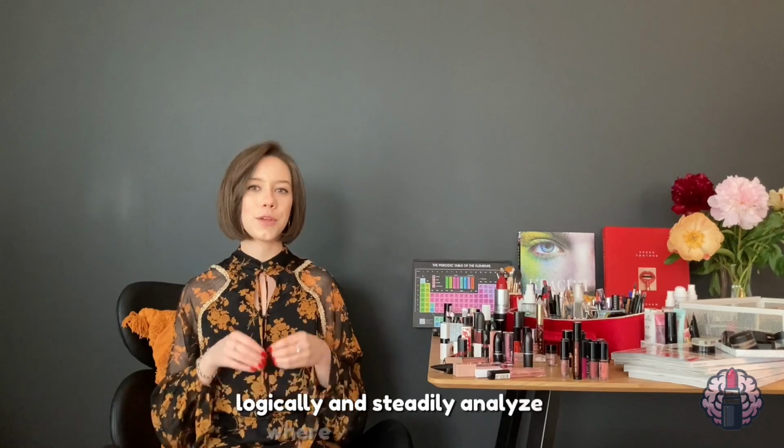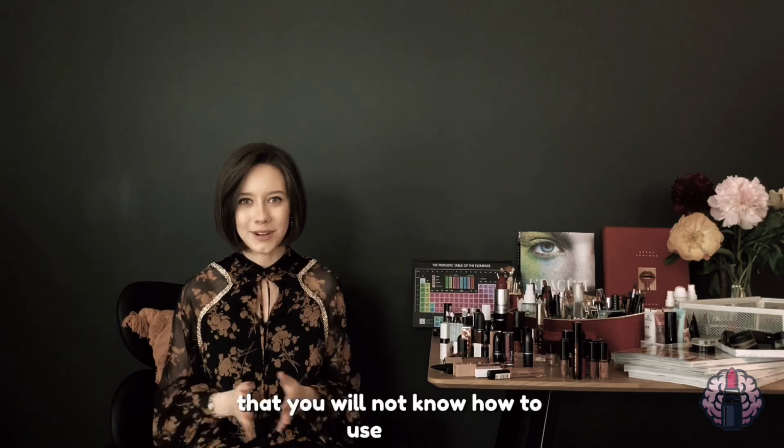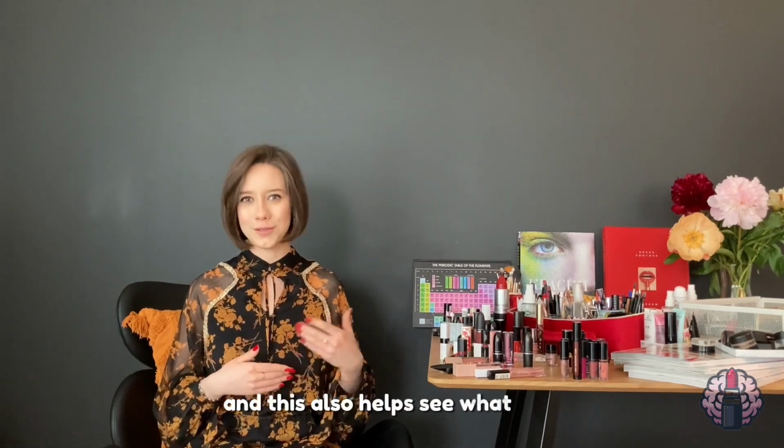The second pillar of my makeup vision is sustainability. I logically and steadily analyze where you are right now, and I don't immediately offer you to change your routine in one moment or to buy a ton of new products that you will not know how to use, right? The third pillar is saving time, space, and money. I always teach you to analyze what you need, and this also helps see what you don't need.